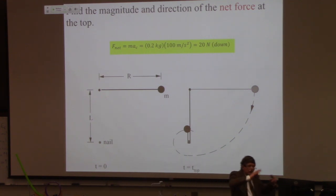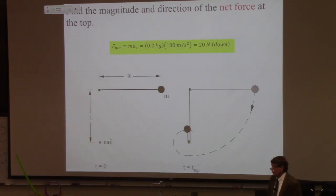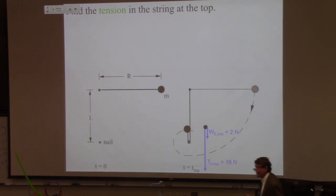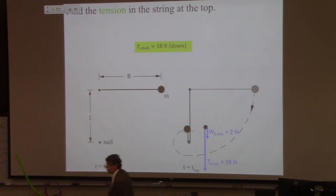Now, because we handled centripetal acceleration towards the end of the last unit, this gives us an opportunity to come back and review that. For example, we can ask, what's the tension in the string when it gets to the top? Well, I'm asking about a force. Any force, I draw a free-body diagram. The weight of that bob is just 0.2 kilograms times 10 newtons for each kilogram, or 2 newtons. This diagram also has one other force on it, the tension force, pulling down towards the center. And this diagram has to sum to 20 down. And so that means that the tension force has to be 18 to give me a total of 20 newtons down.